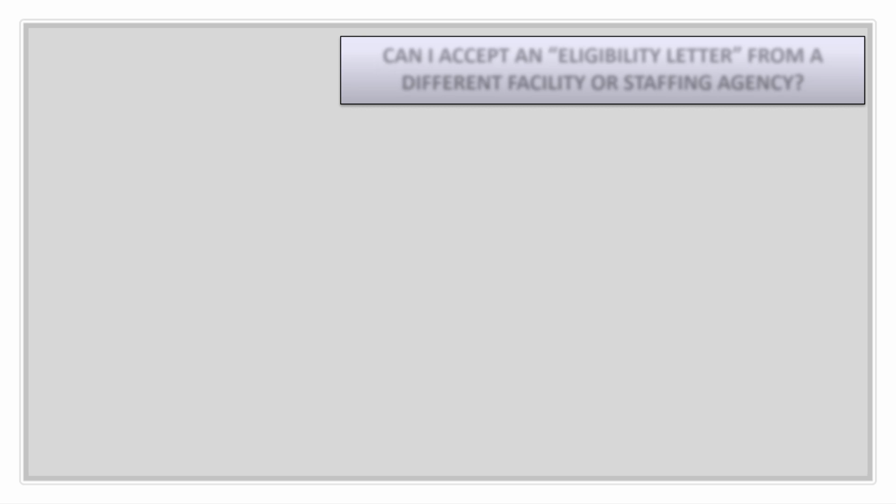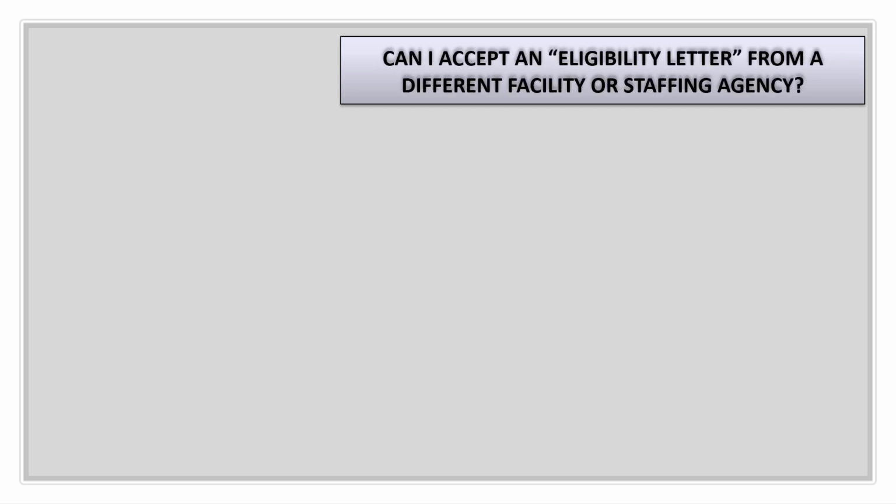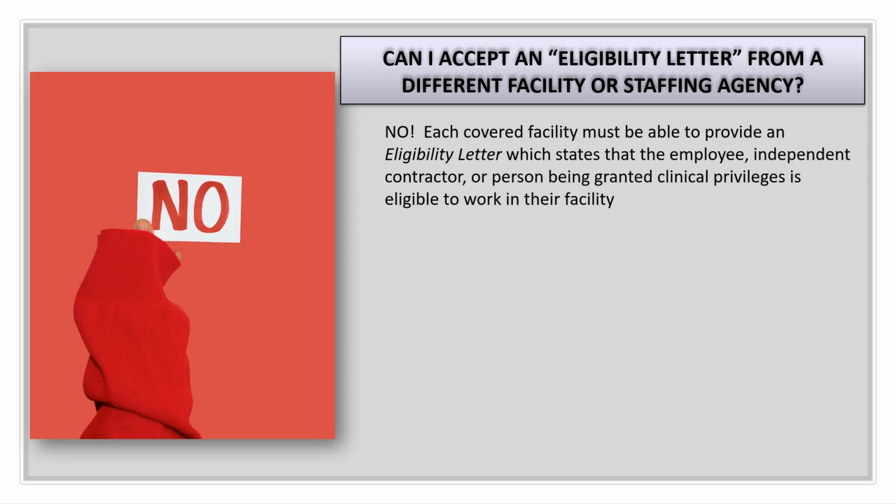Another common question asked is, can I accept an eligibility letter from a different facility or staffing agency? The answer is no. An eligibility letter from a different facility or staffing agency cannot be accepted. Each covered facility must be able to provide an eligibility letter which states that the employee, independent contractor, or person being granted clinical privileges is eligible to work in their facility.